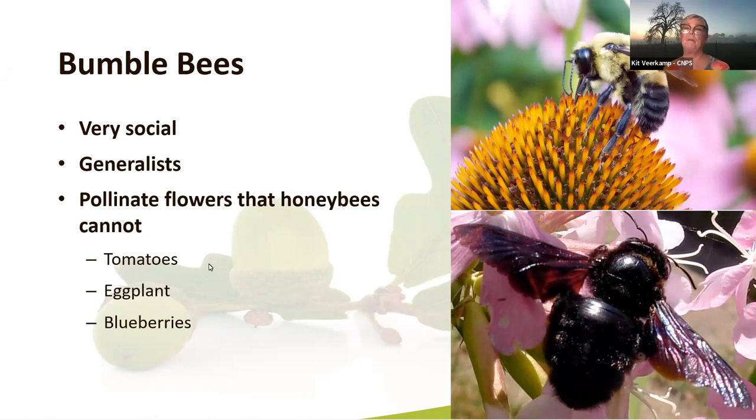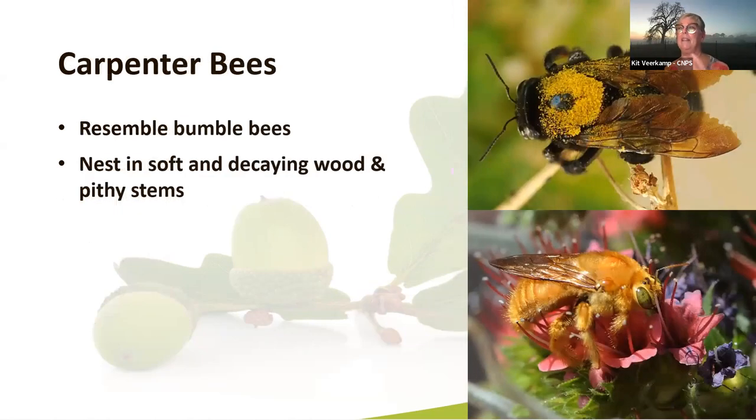Our bumblebees are needed for the pollination of tomatoes, eggplants, and blueberries if you grow those in your yard, because those plants require buzz pollination. So if you want your eggplant and tomatoes and blueberries to be setting better fruit, plant natives nearby that will attract the bumblebees, and they will then be there to help cross-pollinate those plants.